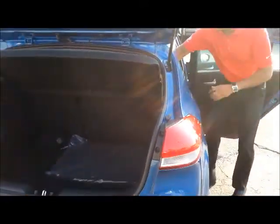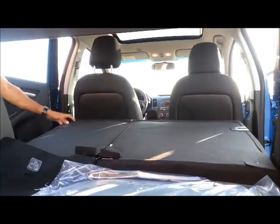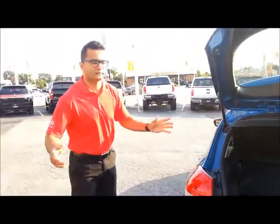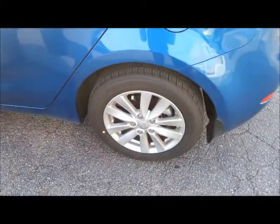Now if you need more room, guess what? You can fold the seats down half, and I'll show you. That's one. And this is the other one. So now you've got more room for more equipment or more groceries, whatever you want to store in the back here. It's got the nice alloy wheels, so it gives you that nice touch to it.